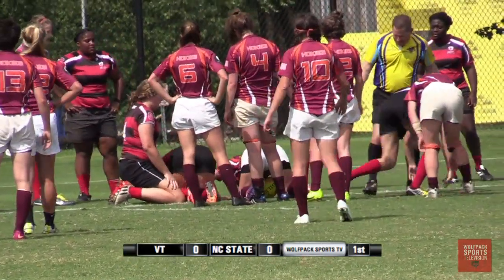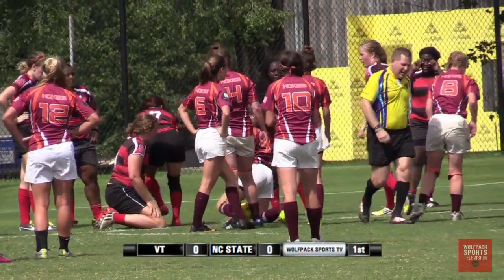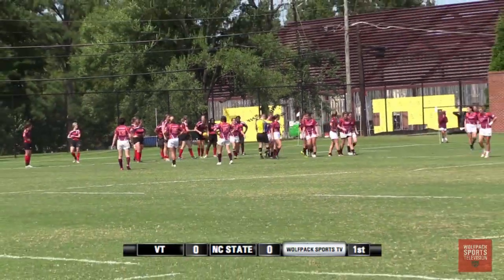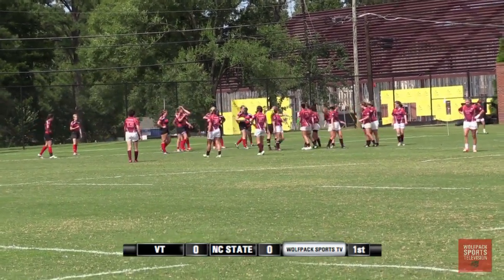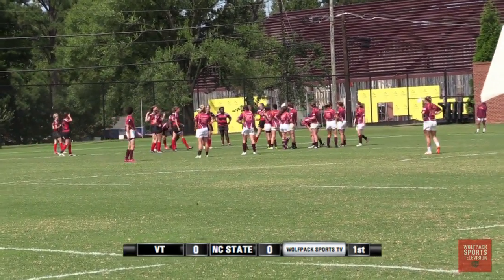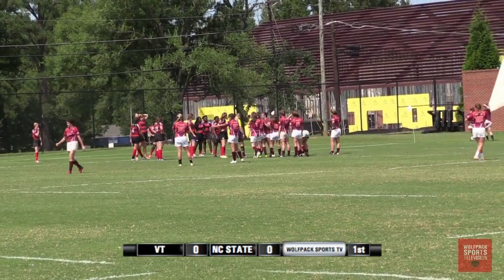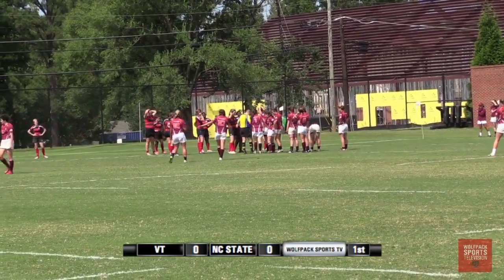Looks like there might be a penalty here. If I read it right, I believe he's saying that the ball was held up in the try zone. I could be wrong, though. Will they have a scrum here off of that dead ball? Yep, we're going to have a scrum.